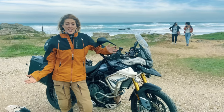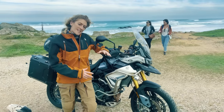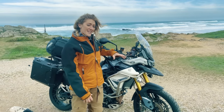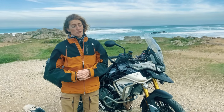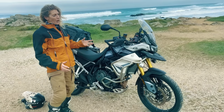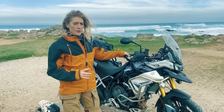What is the Tiger Rally Pro 900 from Triumph? So this is the replacement of the 800 Tiger, which has been around for a couple of years and did really, really well. But what they have done is taken the 800, given it some extra power, and really upped their game. So the 900, obviously we've got an 888cc engine in there. That's knocking out about 93 brake horsepower, which means you've got plenty of power in the throttle.